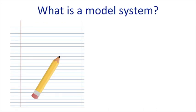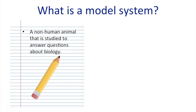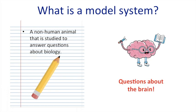What is a model system? They're species of animals that are studied to answer questions about biology, including questions about the brain. Model systems are used because many parts of life, including aspects of our genetic code, metabolism, and development, are conserved through evolution. So things we learn from animals can tell us about ourselves, too.